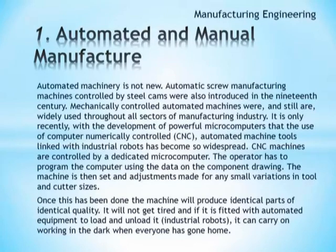CNC machines are controlled by a dedicated microcomputer. The operator has to program the computer using the data on the component drawing. The machine is then set and adjustments made for any small variations in tool and cutter sizes. Once this has been done, the machine will produce identical parts of identical quality. It will not get tired, and if it is fitted with automated equipment to load and unload it, industrial robots, it can carry on working in the dark when everyone has gone home.